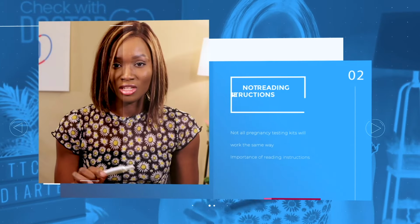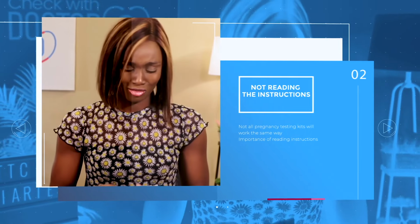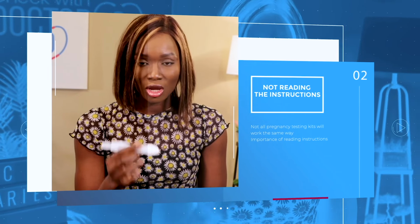Next mistake people make: they don't remember to read the instructions. Because you use so many pregnancy test kits, you're like, I already know how it works. Why should I read the instruction? Forgetting that every pregnancy test kit is different. They might have the same mechanism of action, but they have their own specific instructions for that kit, right? Their manufacturers have different instructions of how to use it.